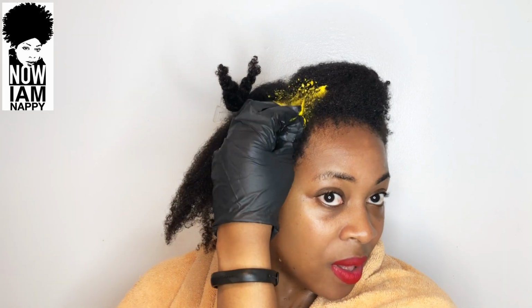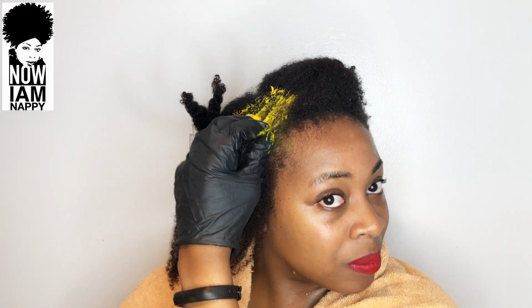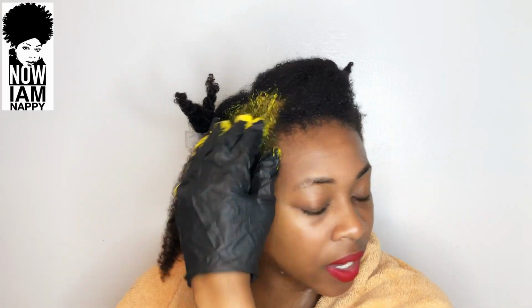And since I have light color nail polish on and I don't want my nails to turn orange, I do have on my gloves. All right. So I'm going to just take this mixture and apply it the same way I would apply regular conditioner. Again, always focus this on your roots because you're trying to make sure you reap the most benefits from the scalp, okay?